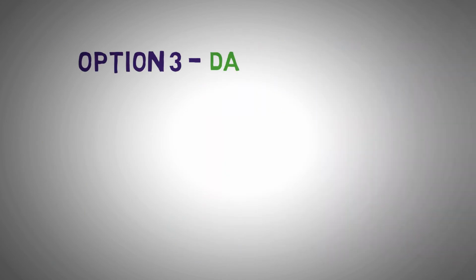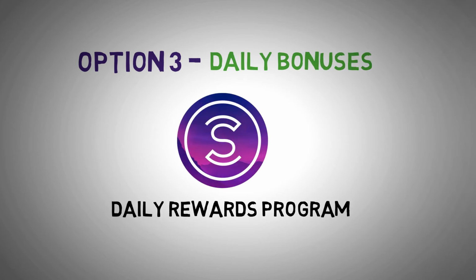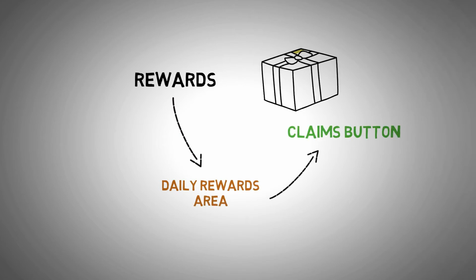Option 3. Daily bonuses. Sweatcoin's daily rewards program is the simplest way to get money. If you check into the application every day, you'll receive a daily prize. Simply go to the rewards part of the app, go through to the daily rewards area, and press the claim button to get your reward.